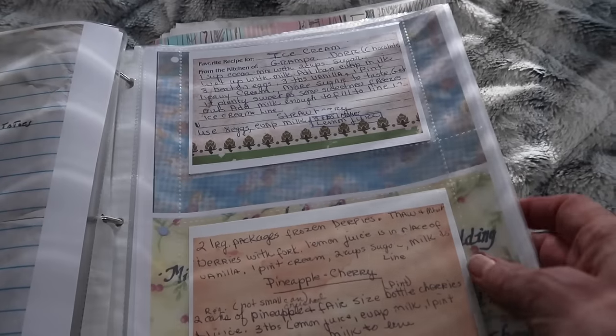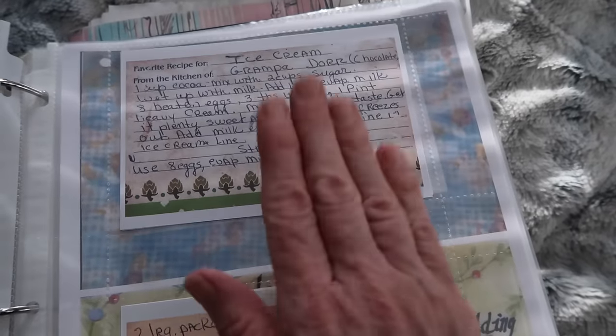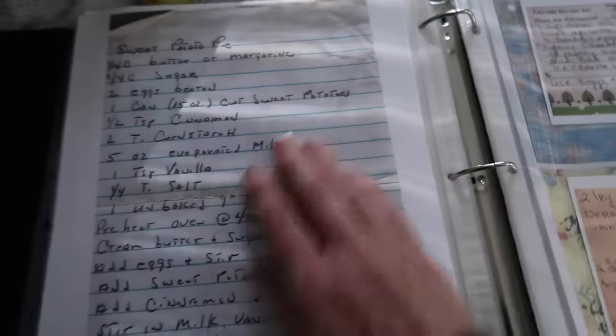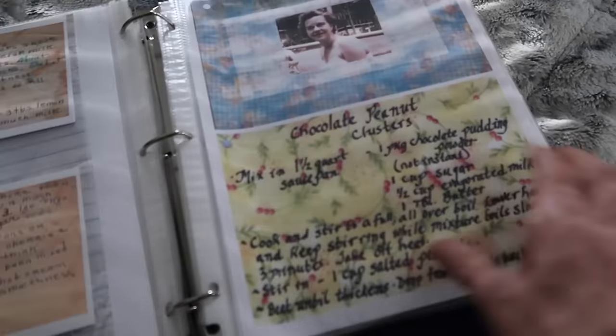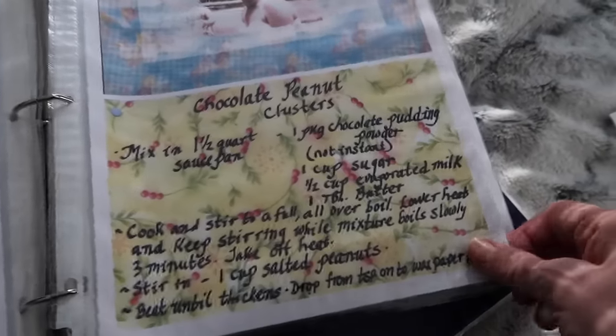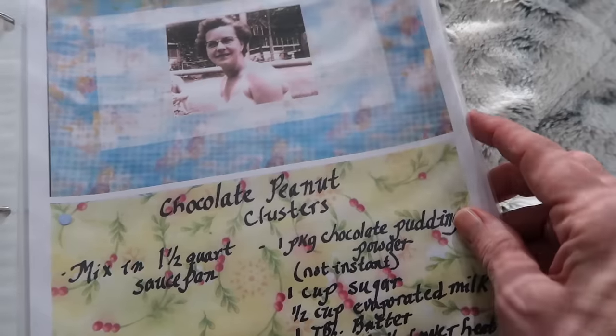especially in the handwriting. This is my grandmother Dora's ice cream recipe, and I need to get an ice cream maker. This is my dad's handwriting. So it's beautiful and special. And then this was my grandmother's recipe, so there's a picture of her there. She's beautiful. Oh, and there was empty ones at the end.